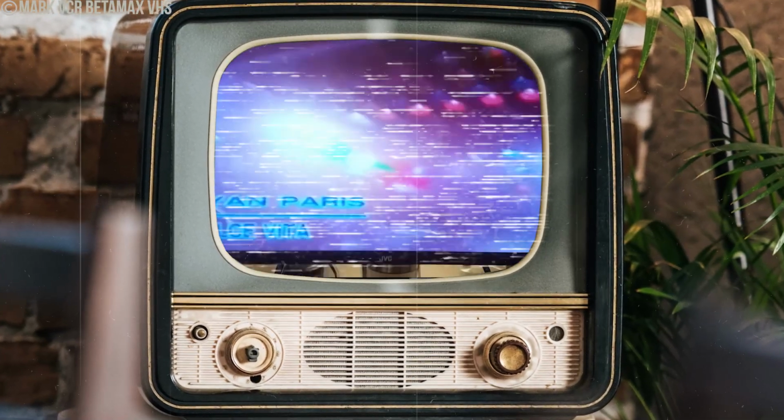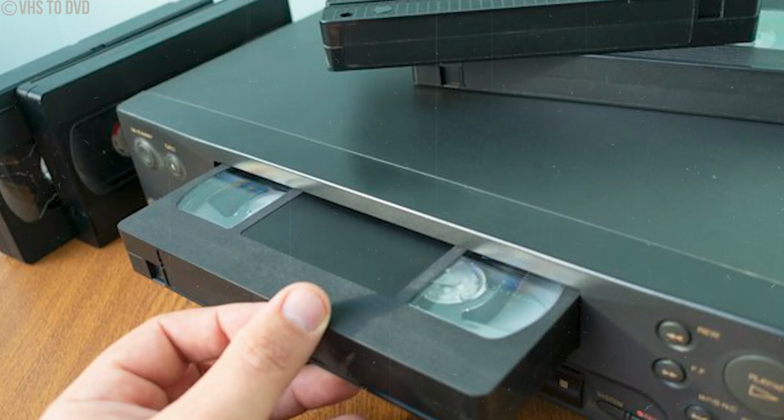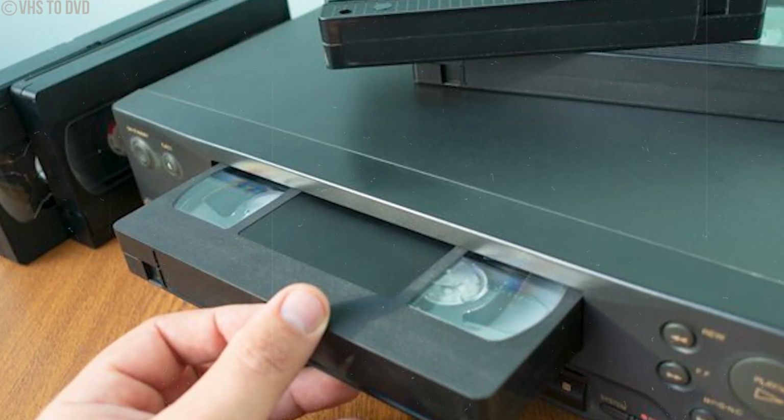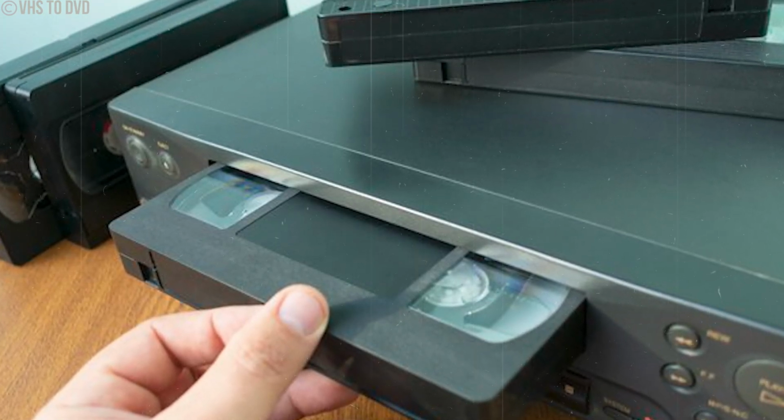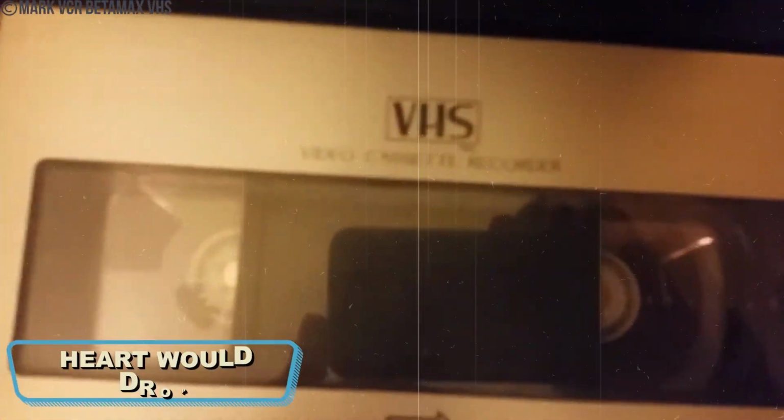After you finished watching, you had to rewind the tape. No fast-forwarding to the beginning. And if you didn't rewind it, you'd get a nasty late fee, which everyone dreaded. Then came the real challenge, praying the VHS tape didn't get stuck or eaten by the player. You'd hear that horrifying sound of the tape being chewed up, and your heart would drop.